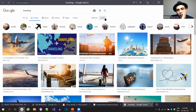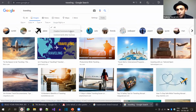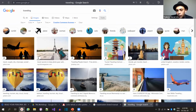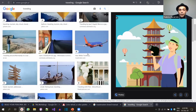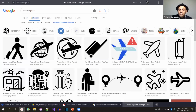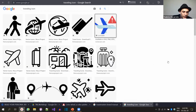So what you can do, you click on tools, then here you have different options, and usage rights. The first one, Creative Commons licenses. Creative Commons licenses allow you to distribute them without many problems. And now you have pictures. Almost every picture that you see here, you can download, and you're not going to run into copyright problems where you need to remove or delete it. And this saves you a lot of time. So you can search for specific pictures that meet your needs. In my case, since tomorrow is about traveling, I need to have an icon. Based on what I see here, I start thinking what can meet our requirements. I will take this one from our case.